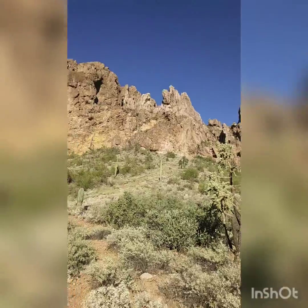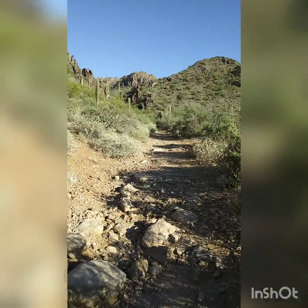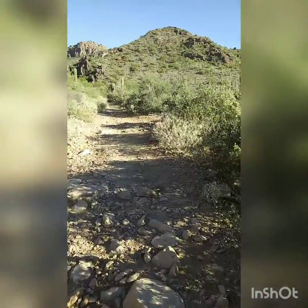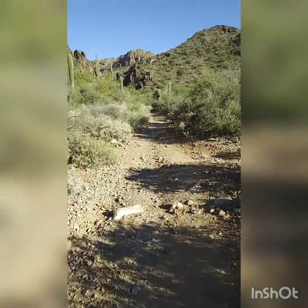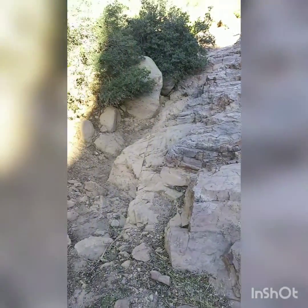Here you can see, oh, isn't it gorgeous? We're at the beginning of the trail here. This is where it starts out. And so we go up here, and like I said, this is our first hike of the Arizona Challenge, Peralta Trailhead to Fremont Saddle.